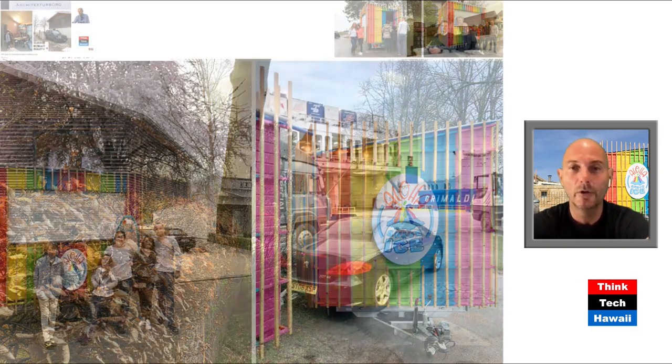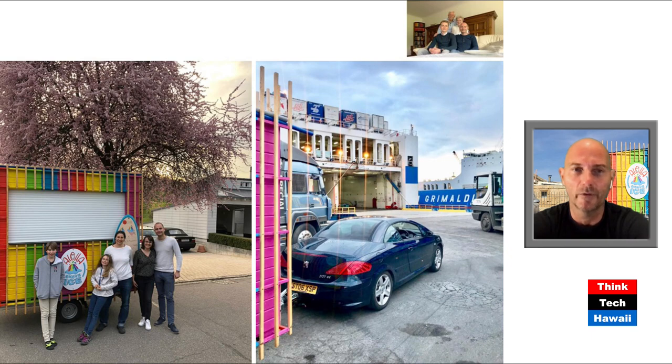Next picture, which you already indicated in one of the previous shows. They did another stop here in Zurich, and then they're out. At the very top, you see Joey's grandparents on the mother's side, who were also cheerleading them and wishing them all the best. So everyone in the family was really excited. And here they are just in front of the ferry, the Grimaldi line, shipping themselves and their car and their trailer to the island of Malta.